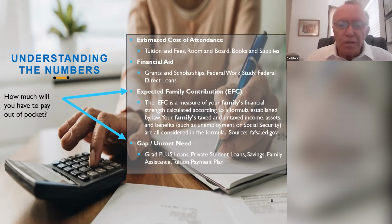And this is where parents say, oh my goodness, are we supposed to sell our home to come up with liquid cash to make this happen for our child to go to college? But bear in mind that the EFC, in my opinion, is a generic measure. It isn't the real measure of your family's financial strength. Only you know what your family's financial strength is. And that's when you have to really understand how it was arrived at.